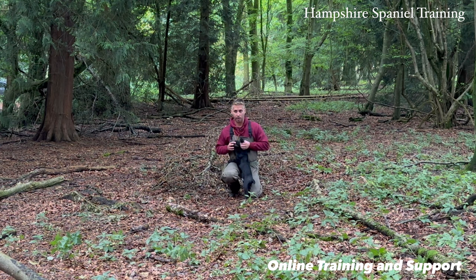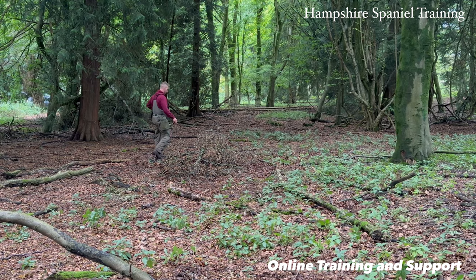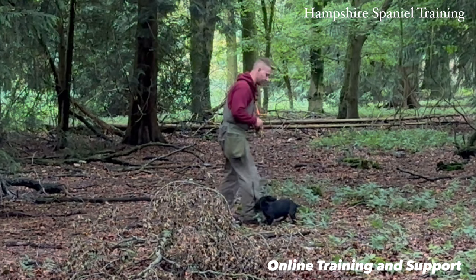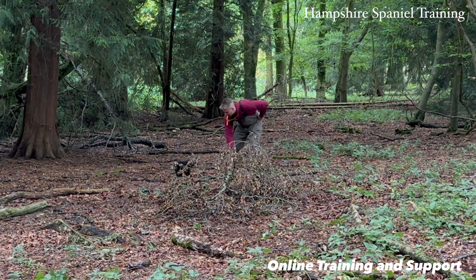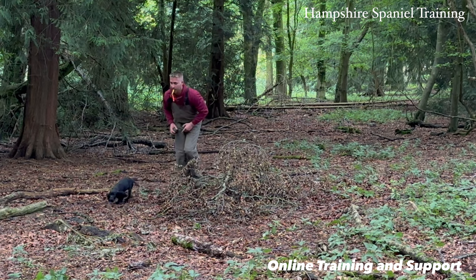So I'm going to pick him up because this is probably quite a good view here. So the other thing that I'll do sometimes with these balls is drop them and just kick him along on the ground a bit. Like that. I'm going to put him down and pick some leaf litter up at the same time. Sit. Charlie, sit. He likes this broken tree branch here. Sit, sit. Go on in. Good lad.